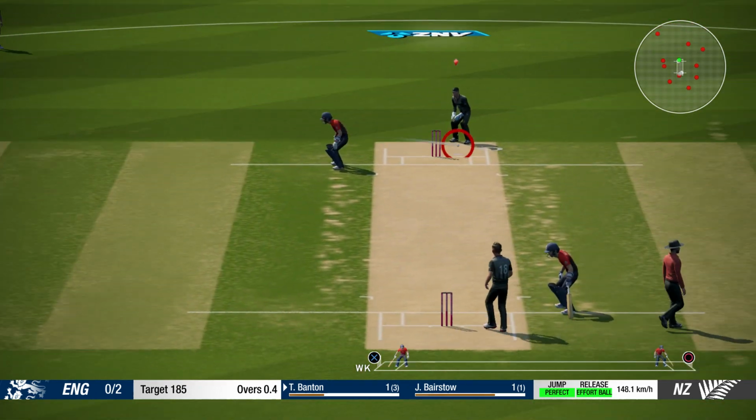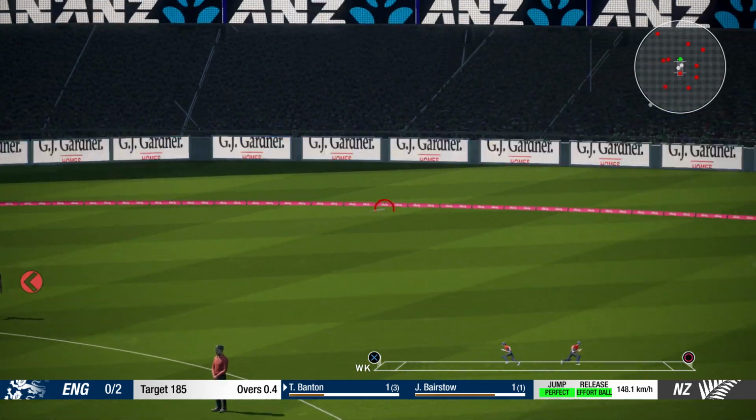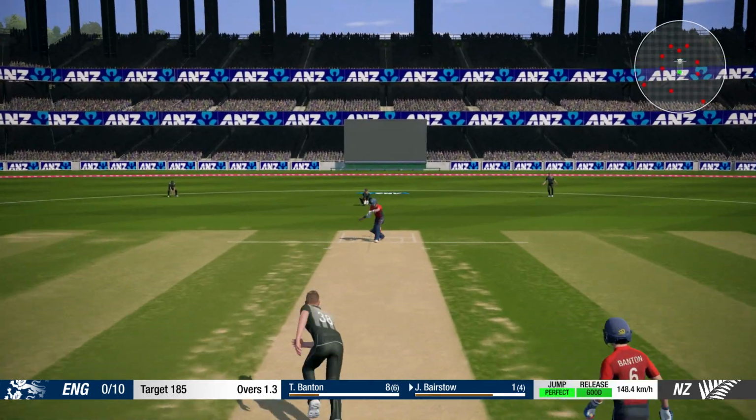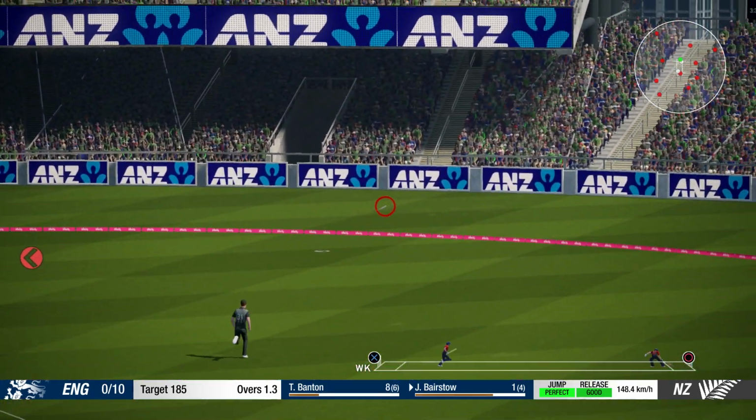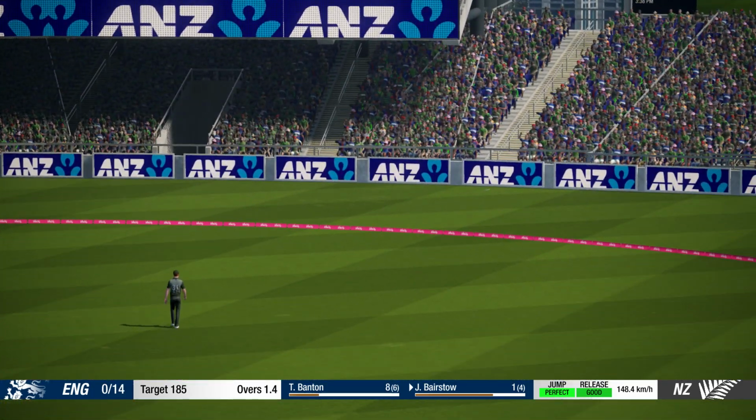Starts off against Banton, and here we see some overthrows. That is absolutely awful there. That should never have happened. And Southee from the other end, Bairstow decides to go bang, whips it away for 4. It's a good shot. England starting strong.